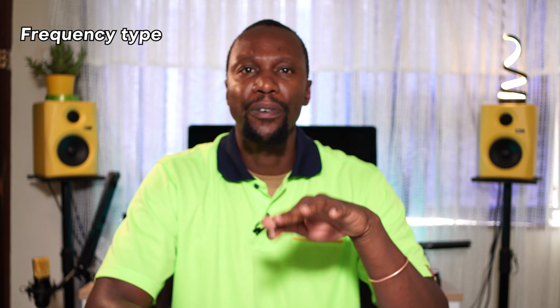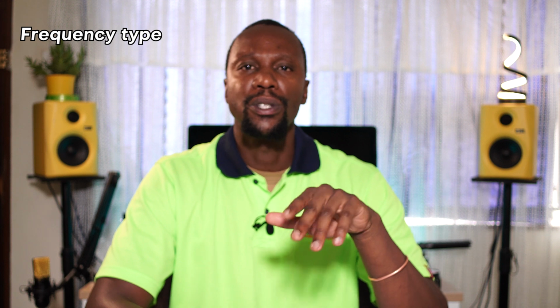Point number two, you need to take into consideration the type of frequency that you want to use. There are namely two types of frequencies, which are 2.4 gigs and 5 gigs. You need to consider the types of devices that would be connecting to your hotspot. The majority of phones these days are able to connect to both, so it's safe to say having a dual band access point is your best option.